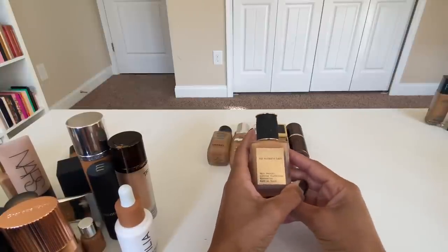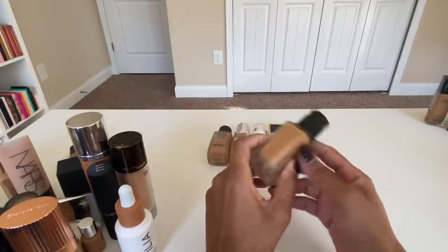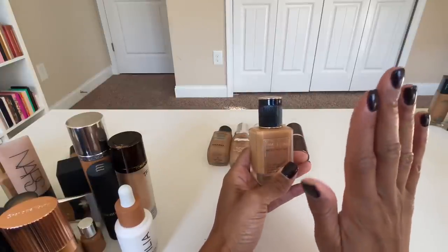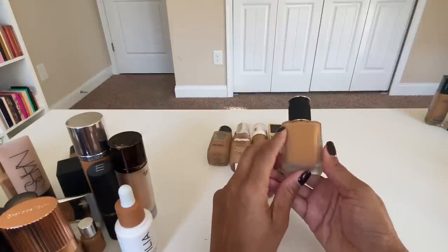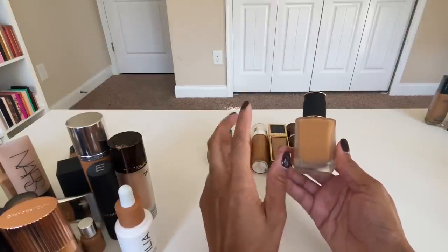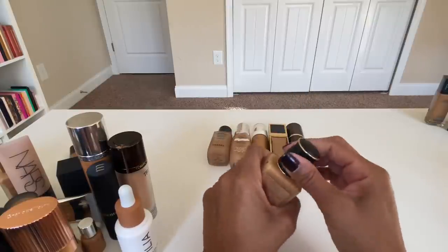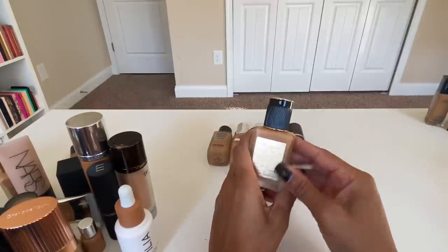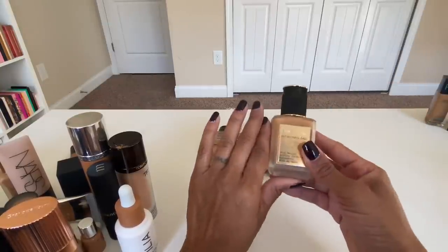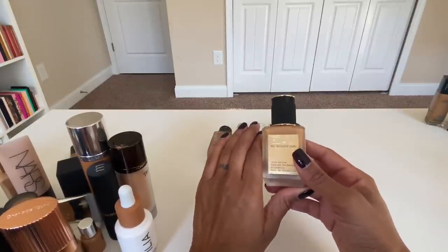Pat McGrath Skin Fetish Sublime Perfection Foundation, shade M19. I can't even begin to tell you how much I love this foundation. One of the reasons why I love this foundation is the same reason why I love the NARS ones. This particular shade has a peach undertone. And when I read the description of the undertone, I knew I was gonna love this, if not for the undertone alone. This is definitely more matte than dewy.